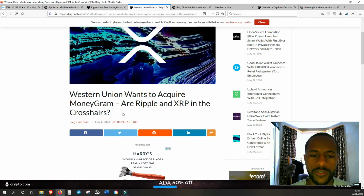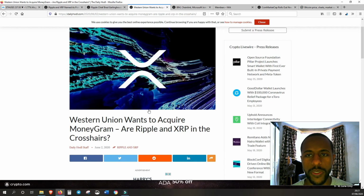This is a rumor, so it's not factual, but the success that MoneyGram has had with XRP and ODL shows that it's got a good chance of being true, and it makes sense. Big companies normally let smaller companies use new technology to see if it works and to update and fine-tune it before the big companies purchase it once it's all cleaned up. So it does make sense, but we'll see in the next couple of weeks or months if it's actually true.